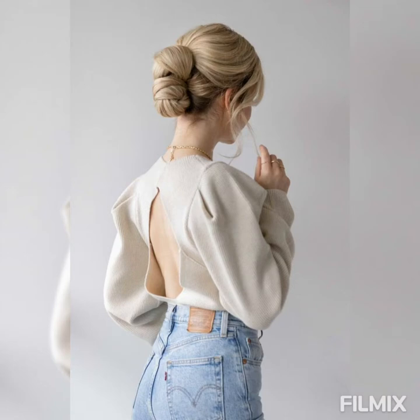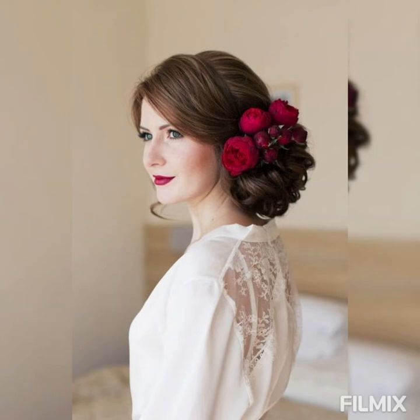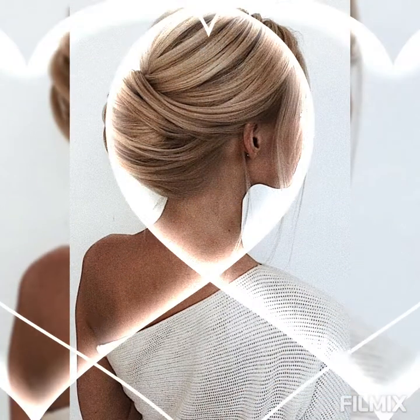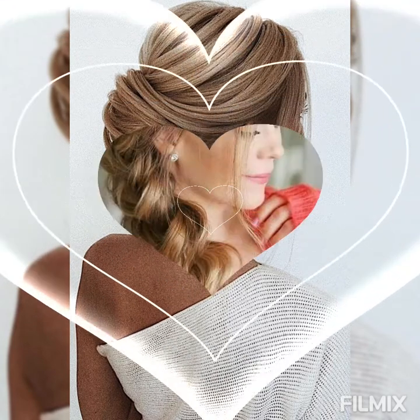Dear viewers, what hair color do you love the most? Either blonde or dark? Personally, I prefer brown color. I love that so much because that appears really so beautiful on all outfits.